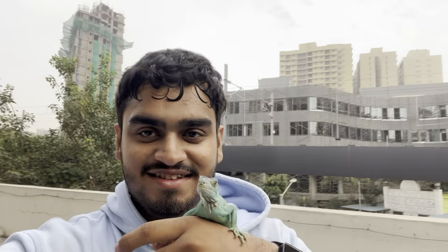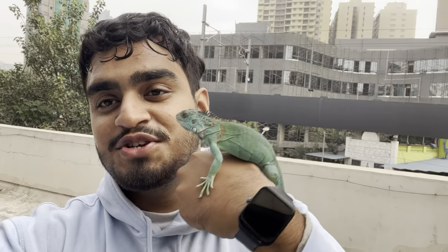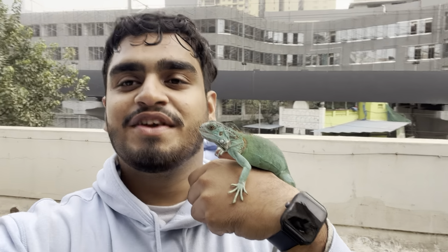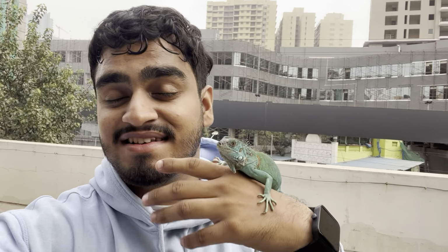And let's move on to a bigger iguana. So this must be like 1 foot. The one I'm going to show you right now is about 4 feet. So that's 4 times this. So let us get to that iguana. That is huge.